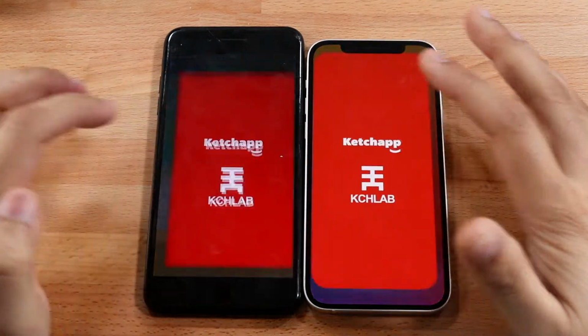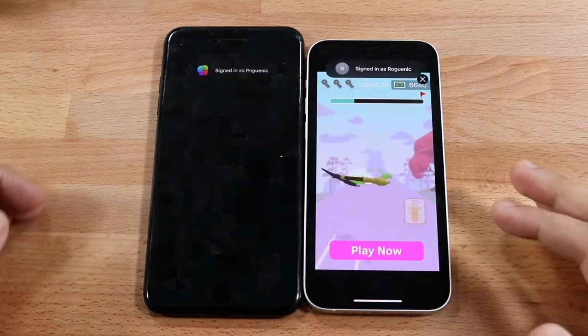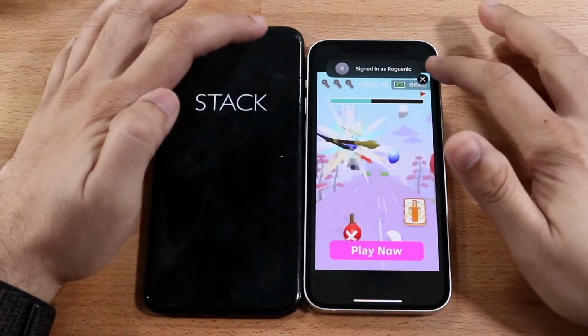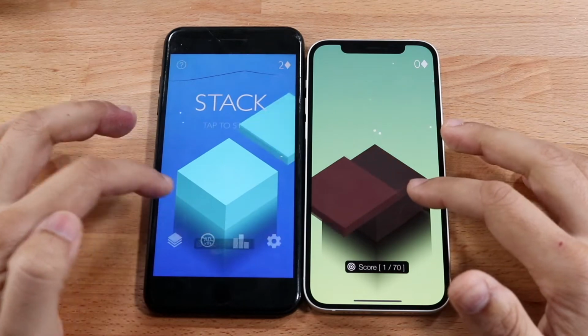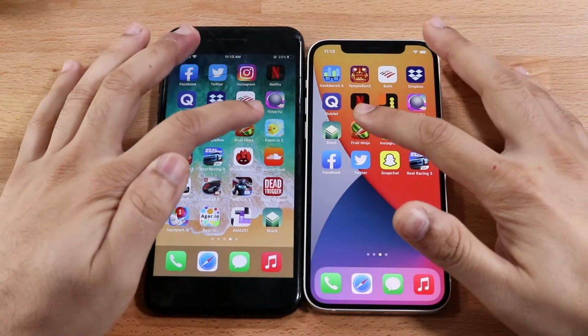Stack, 3, 2, 1. And the iPhone 12 was faster there as well, with the iPhone 7 Plus a little bit behind it. Let's get into some gameplay. I already messed this up, but I would have assumed they were about the same. Fruit Ninja, 3, 2, 1.